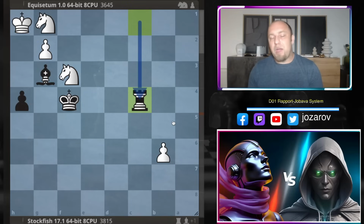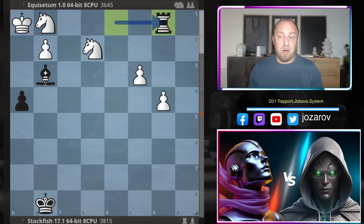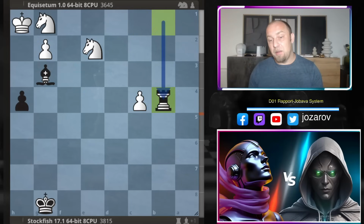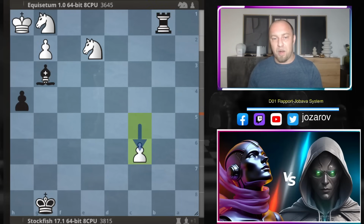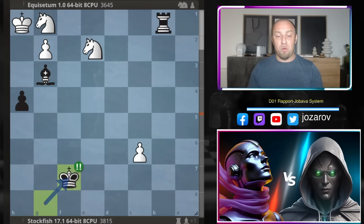So what white is basically hoping for is, I think, here to somehow squeeze a draw out of this position. After rook to b1, that's why c4 by Equisetum. Stockfish grabs now the pawn. Now white pushes this one, and again Stockfish goes for this plan with rook to b1. c6, we have now king to f7.